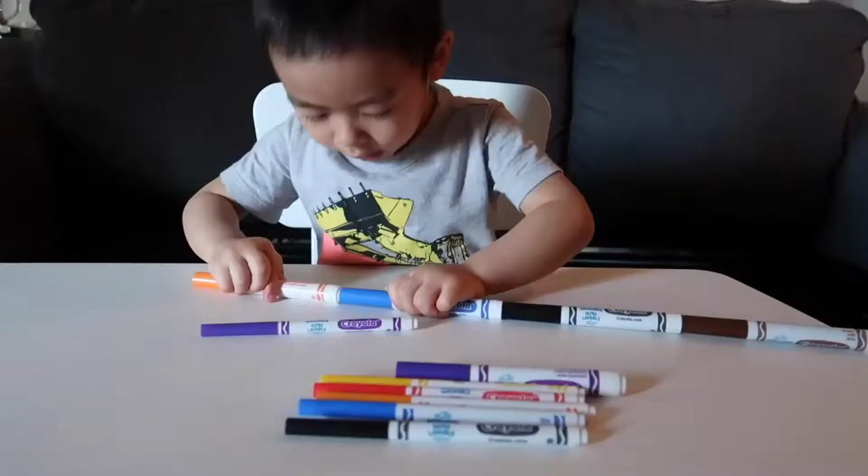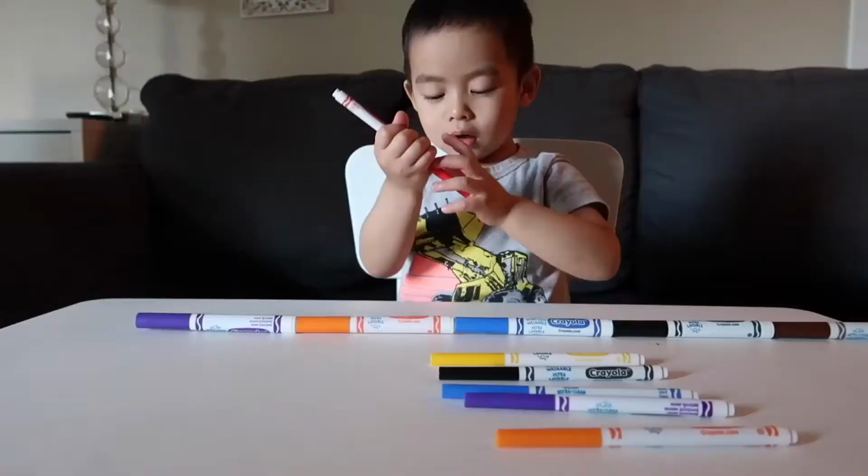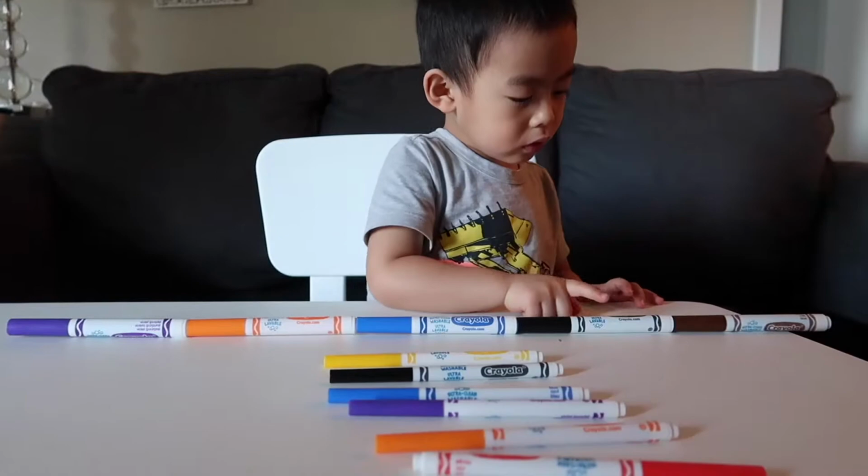I'm almost done. Ungu mana ungu? There. Yes. Can you count the big marker? How many? One. Okay. Two. Okay. Three. Okay. Four. Five. Okay, good job.